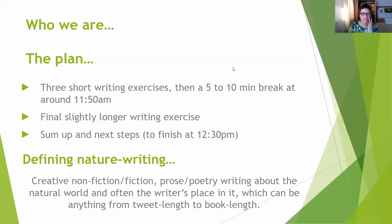The plan for today. We are going to, as we have in the previous 5 workshops in this series, do 3 shortish writing exercises between 5 and 10 minutes long, and then there'll be a 5 to 10 minute break at around 11:50. Then there'll be a final slightly longer writing exercise before a sum up and a little chat about next steps. So we're due to finish at 12:30.